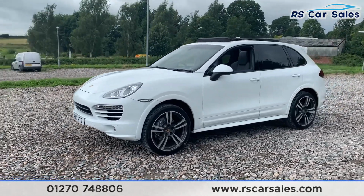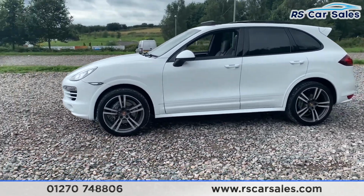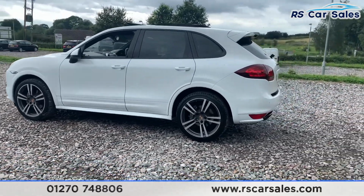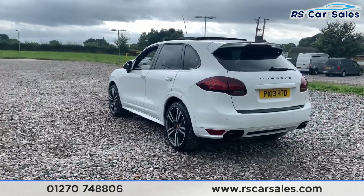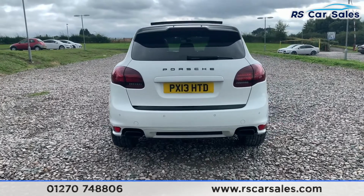Now we do have the LED headlights as well as the panoramic sunroof, the privacy glass on the rear as well as the black window trim. Now we do have front and rear parking sensors as well as dual exit exhausts with the black tips which are flush with the rear bumper and also the rear diffuser.